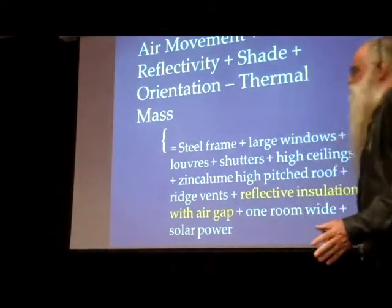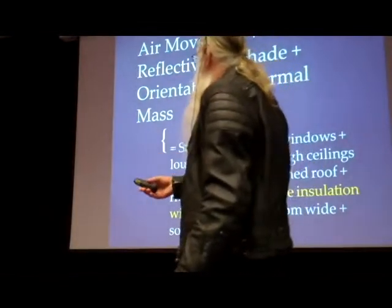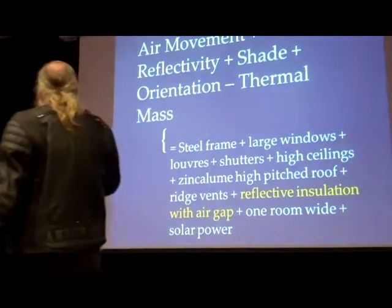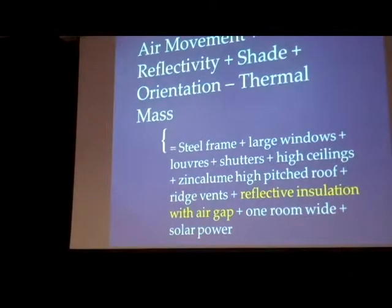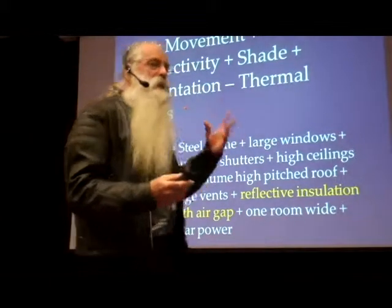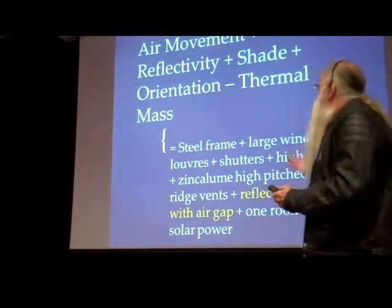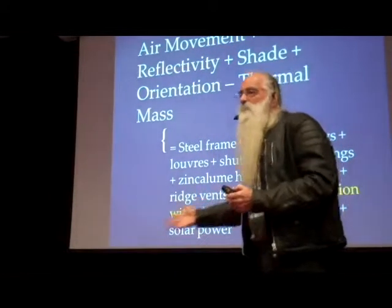So how can we do this? We can't do it with asbestos and wood like Benny Burnett did, so we decided to do it with steel frame. We did the large windows, louvers. We can use Cyclone for the roof, which is even shinier than asbestos. It's more reflective. It's also stronger. And it's got less thermal mass. And we can add a couple of things that Burnett didn't have at his disposal. We can put reflective insulation in.